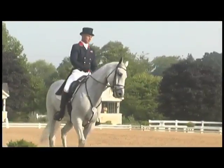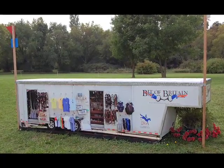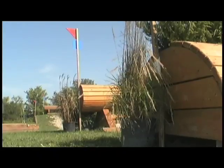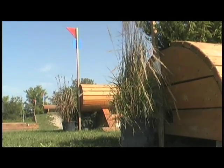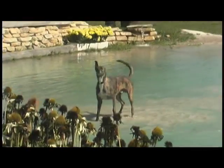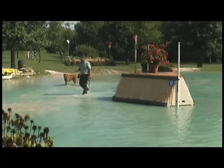As always, the championship cross-country courses at the AEC promise to provide great thrills and exciting new challenges for horses and riders. Rich Temple designed this year's preliminary, intermediate, and advanced courses once again and gave a sneak peek of what riders and spectators can expect to see tomorrow.